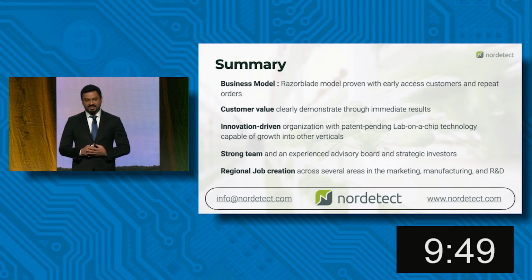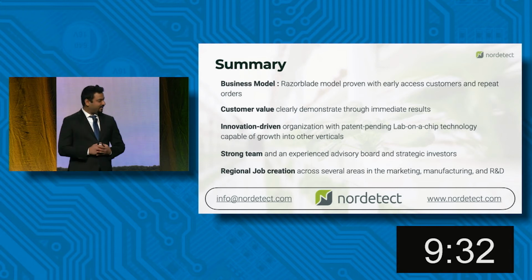We have a strong team that is motivated by purpose beyond anything else. And we have the opportunity to create high-paying jobs in manufacturing, R&D, and operations. My name is Keenan Pinto. Thank you for listening. We are Nordetect, and I'd like to invite my co-founder, Palak Sehgal, for the Q&A.